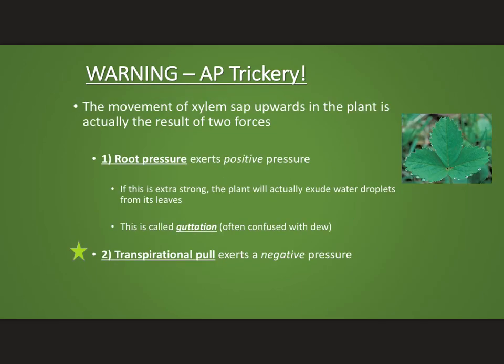Now, the movement of sap in the xylem, which would be up a plant from roots to stem to branches and then to the leaves, is the result of two pressures. The first is what most people often think of, and that's root pressure, right? A positive pressure. If I got this plant here, it's a terrible drawing. A lot of times people think of this as the major force behind movement up the plant, this sort of push on the roots from water that gets absorbed.